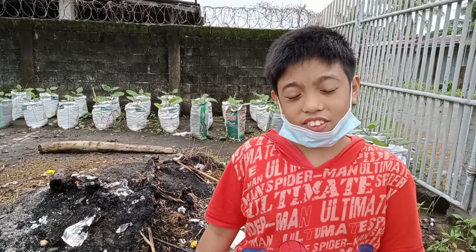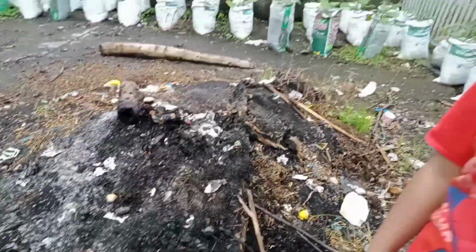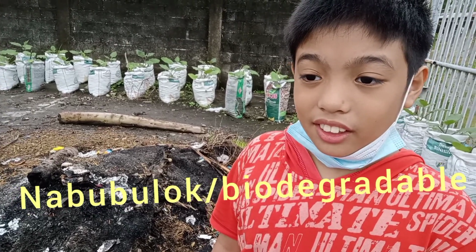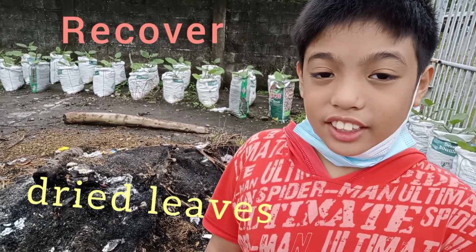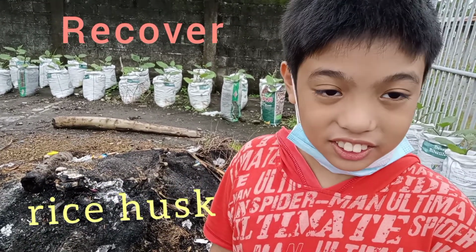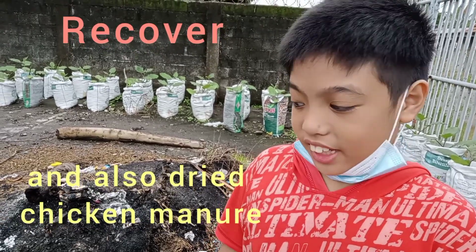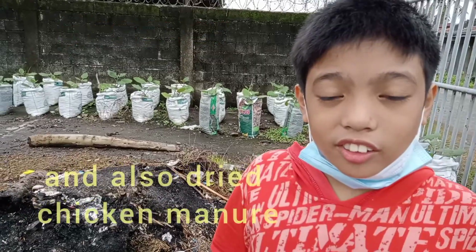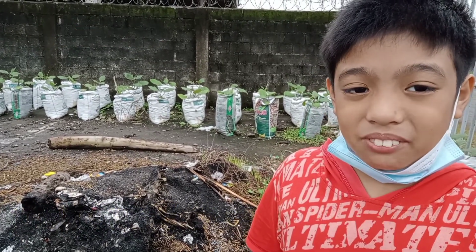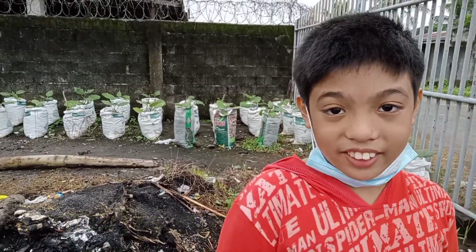Next is the compost and natural fertilizer. Ito po ay pinagsama-samang nabubulok na bagay like dried leaves, rice husk, carbonized rice hulls, and we put them in the old sacks and we plant them with different veggies. Come on, let's take a look at it.